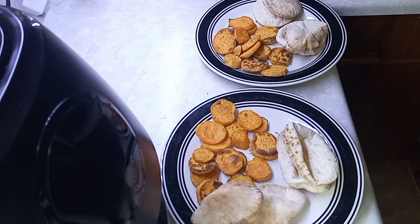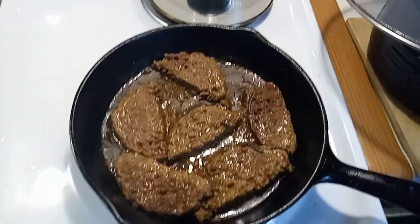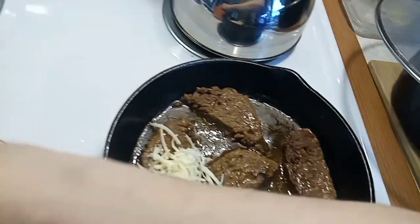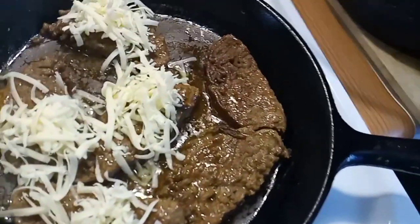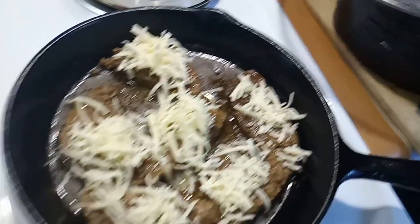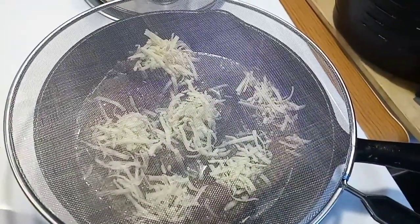Now, what I'm going to do, which I should have done before, is actually, the patties are still in the frying pan. I'm just going to add some cheese on it now so it gets to melt a little bit. Let it melt. Ooh. So I'm using the extra old cheddar cheese that I bought. And there we go. Just going to wait a couple minutes. And then we're going to add that to our burgers.